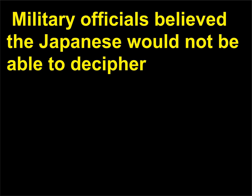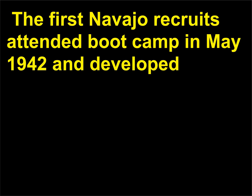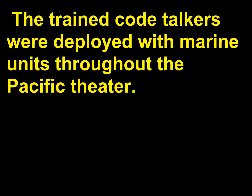Military officials believed the Japanese would not be able to decipher intercepted communiques that were transmitted in the Navajo language. The first Navajo recruits attended boot camp in May 1942 and developed and memorized a dictionary of military terms to use in encrypting messages. The trained code talkers were deployed with Marine units throughout the Pacific theater.